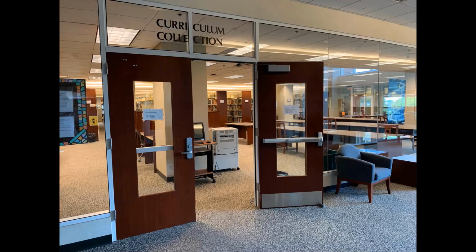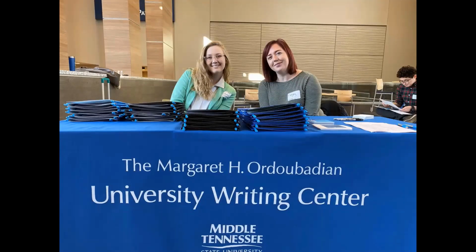They have about 10 computers and a printer. They have material that would normally be in a kindergarten through 12th grade library. That includes K through 12 textbooks, games, kits, manipulatives to use in the classroom, picture books, easy readers, young adult fiction, and nonfiction. All of that material checks out. Of course, the collection was designed for education students, but it can also be a great place just to find something to read.